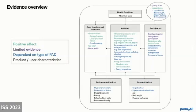So this is the overview. Don't panic now, because it's a lot. We are very well aware of that. We'll go over the boxes one by one, just to show that we have color-coded them. So green means it's a positive effect. Then we have purple for limited evidence, blue dependent on the type of Power Assist device, and black was when it was product or user characteristics.